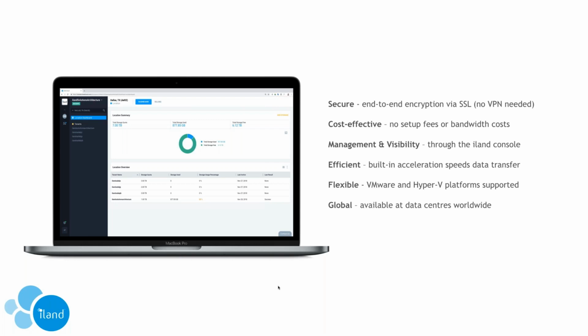We wanted to make sure that you have management and visibility once you're using the service. So iland, a number of years ago, brought the iland Secure Cloud Console to the market, and that is our main interface for driving and controlling all of the cloud services that iland deliver. That same industry-leading console is available for our cloud backup customers. So on the go, you can have visibility over storage usage, backup success, the repository size, and making sure that it's a successful project. And also you can manage things like adding storage and maintaining the repositories on our side.